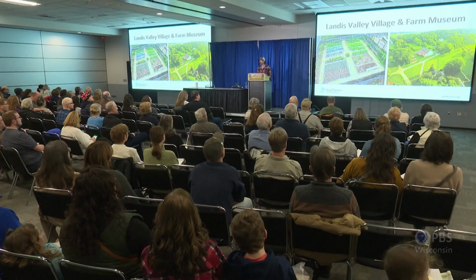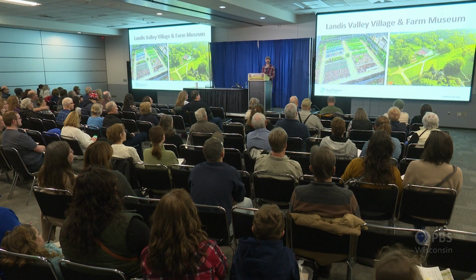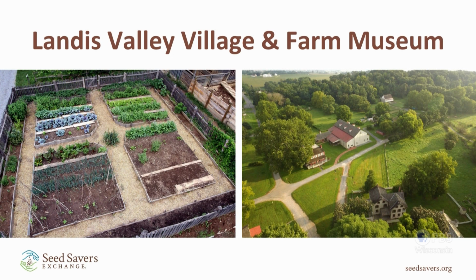So Sue's father, Wayne, passed in 1990, but she continued to grow the pumpkin out year after year because it was the tradition that they used that pumpkin for the Thanksgiving pumpkin pie. And his passing prompted her to share the seeds with the Landis Valley Farm Museum in Lancaster, Pennsylvania. And her hope was that they would continue to grow the pumpkin out and be an additional steward of the seeds.